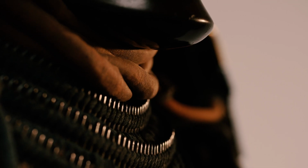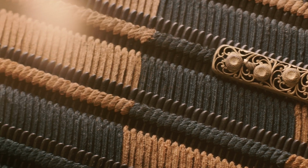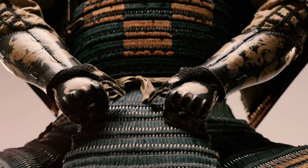The Japanese armour given to James I is made of iron and hide plates covered in urushi lacquer, which have then been laced together with silk. It makes it very flexible, light, and quite springy, so very different from European armour, which relies on slightly larger polished steel plates.